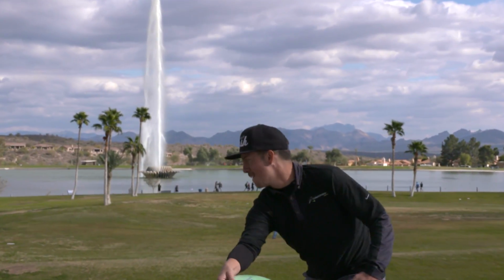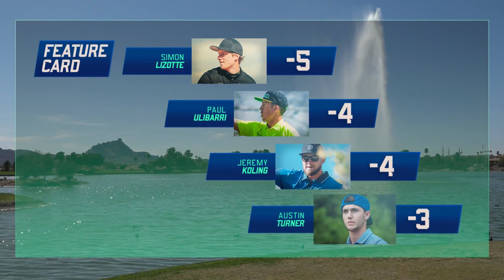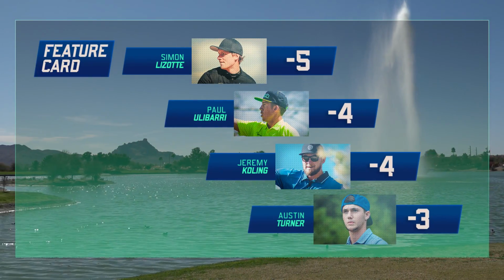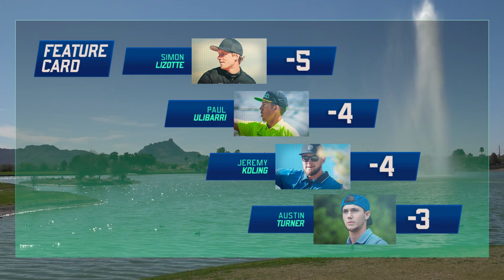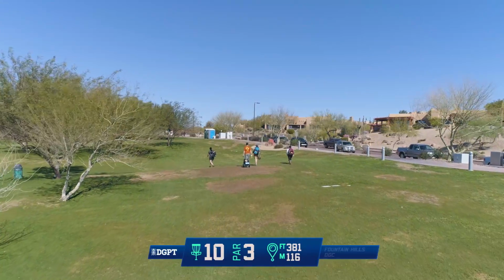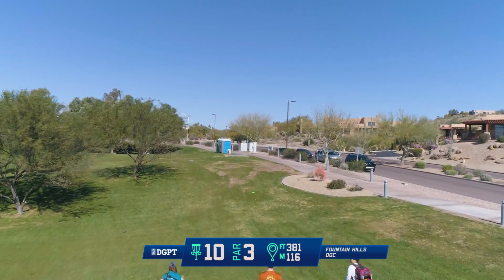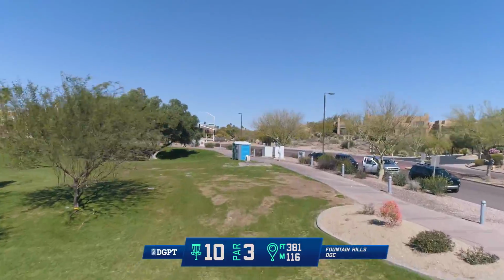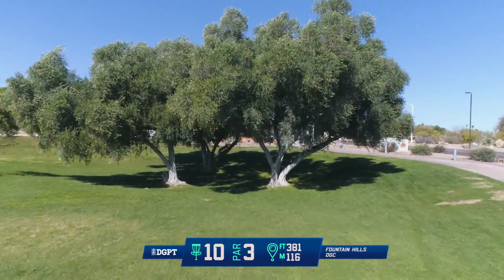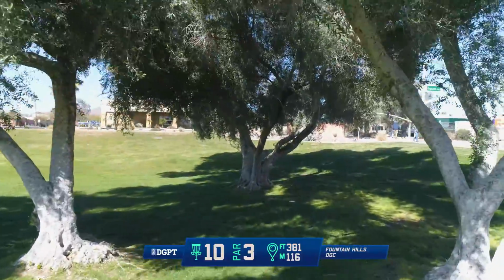Yeah, pretty clean front nine from our feature card here. Only 2 bogeys to speak of, but pretty good scores overall. 5 down for Simon, 4 down for Paul and myself, and 3 under for Austin Turner. Sets up nice for a back nine that really begs to be attacked. Yeah, the back nine a little bit more scoreable than the front, a lot less water, and no par fours. Yep, all par threes. So we'll see who can get the most birdies on this back nine here.